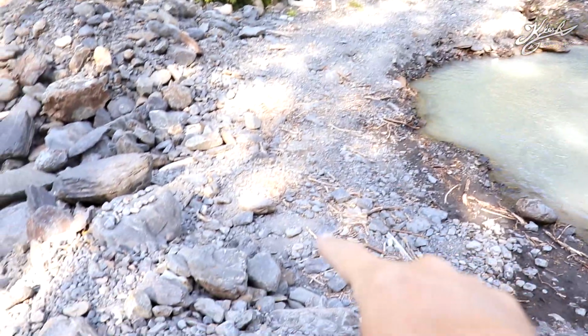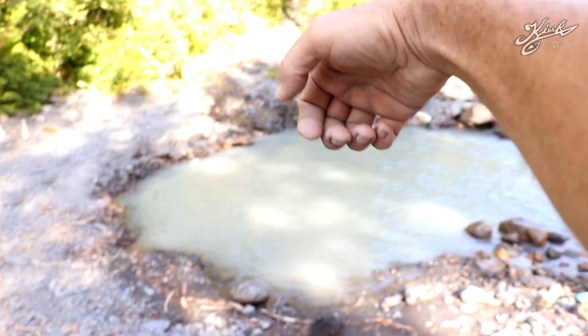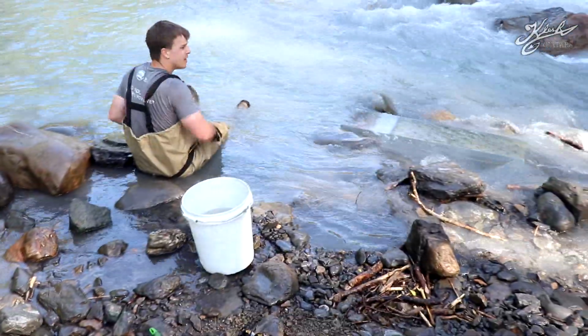But I think the reason we're finding gold here is because you can see where the bulldozer came down. He was working right here. You can see all the busted up trees, all the branches and everything. He's been grabbing, lifting it up, turning, and dumping it right here on this pile that I'm standing on. So we're gonna do a cleanup with the sluice box. Yeah, like 4 or 5 buckets.